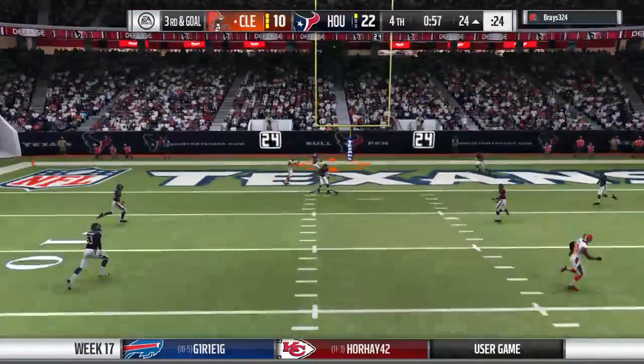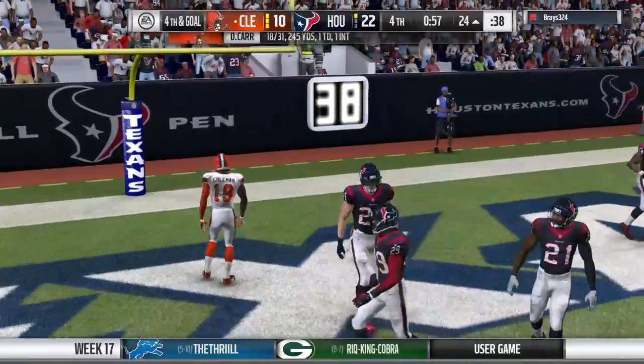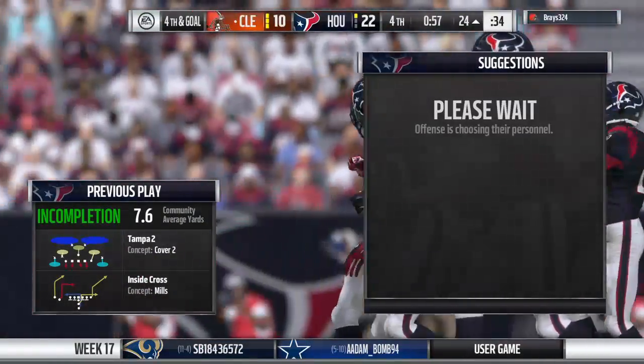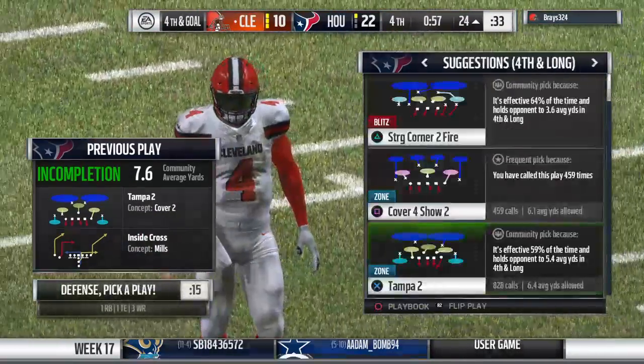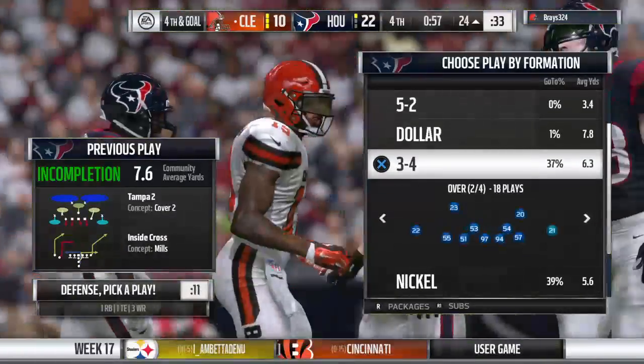Now a desperation throw deep downfield. Oh, it's a touchdown if he holds on. Instead, it's fourth down. I'm not quite sure how he wasn't able to hold on to that one in the end zone. A great opportunity lost, but a lot of relief for the defensive guys.